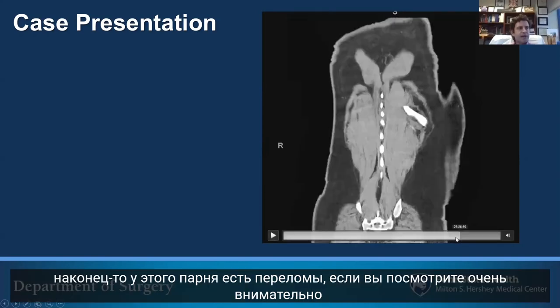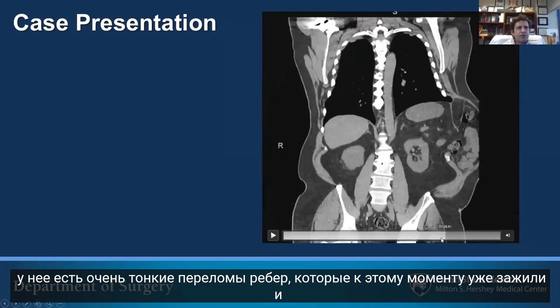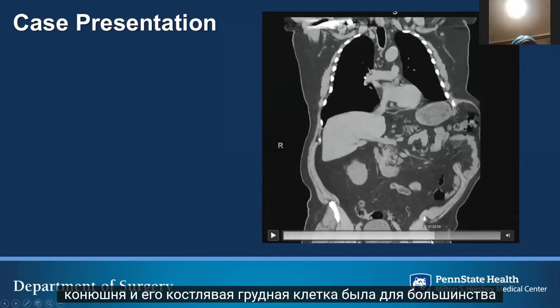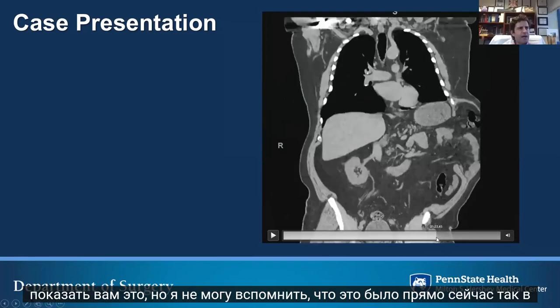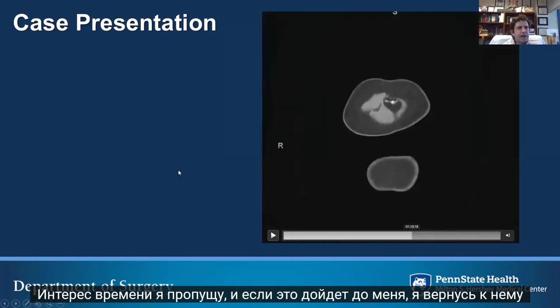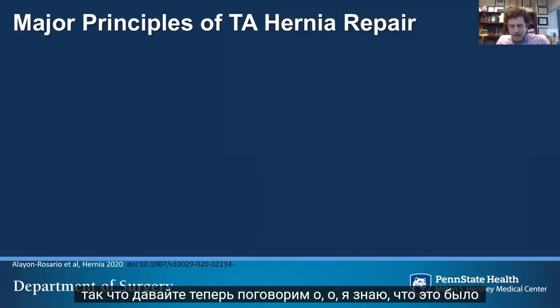Finally, on this guy, there are some rib fractures. If you look very carefully, he has some very subtle rib fractures, which at this point were healed and stable, and his bony rib cage was for the most part okay. There was one other thing I wanted to show you on this, but I can't recall what it was right now. So in the interest of time, I'll skip it. And if it comes to me, I'll come back to it. So let's now talk about, oh, I know what it was.